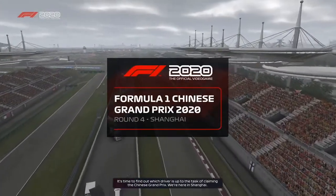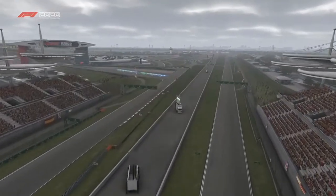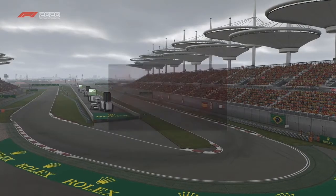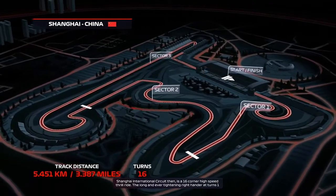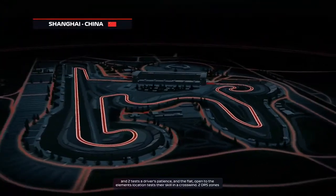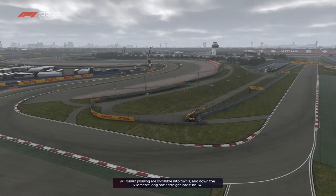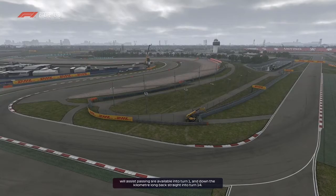We will see. So it's time for the race now. We're here in Shanghai. Shanghai International Circuit then, a 16-corner high-speed thrill ride. The long and ever-tightening right-hander at turns 1 and 2 tests a driver's patience, and the flat, open-to-the-elements location tests their skill in a crosswind. 2 DRS zones will assist passing, and overtaking is available into turn 1, and of course down the kilometre-long back straight into the hairpin at turn 14.